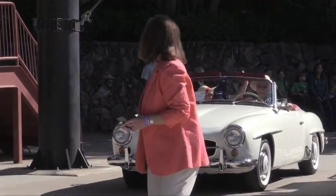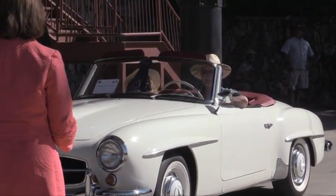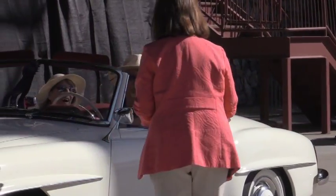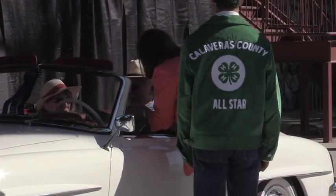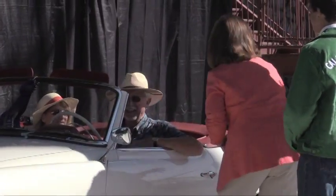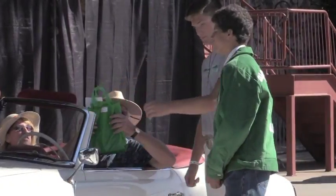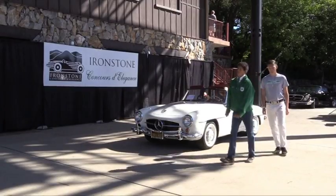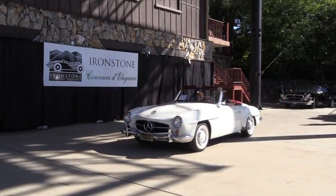And our last European category, this year we had a wonderful representation of Mercedes-Benz. Best in class was a 1961 Mercedes 190 SL Roadster, brought to us by Mike Epperson of Aptos, California. Beautiful car. This was the predecessor to the Pagoda-style car, and a very popular car, very stylish, beautiful, high-quality bodies and engine. 1961, 190 SL.